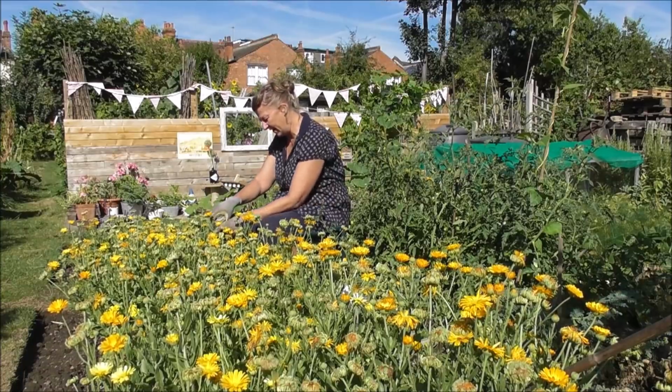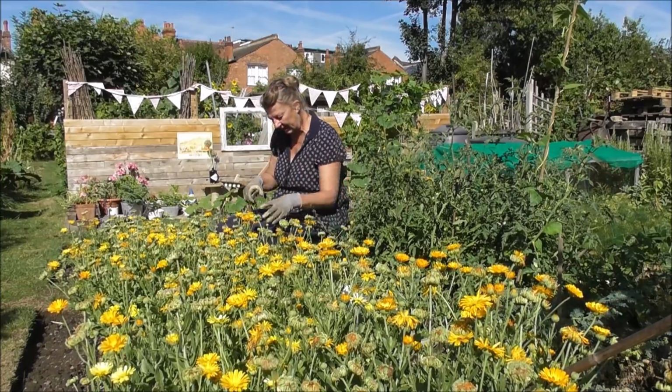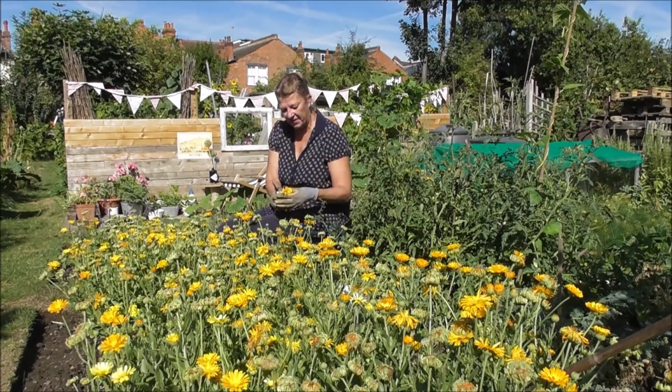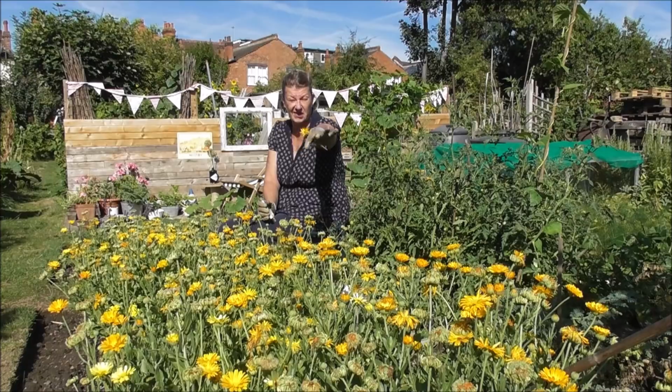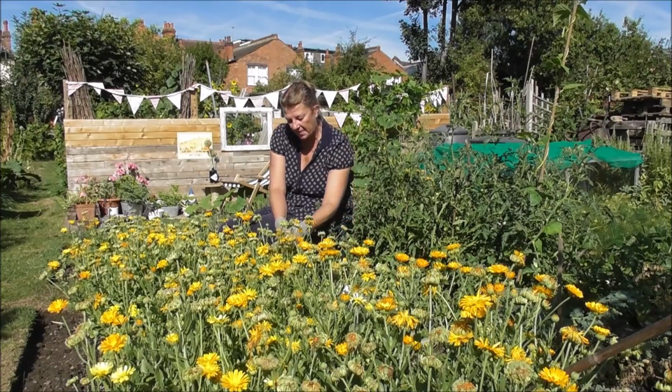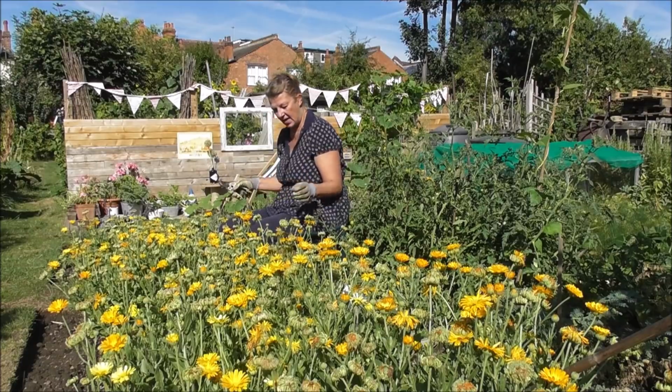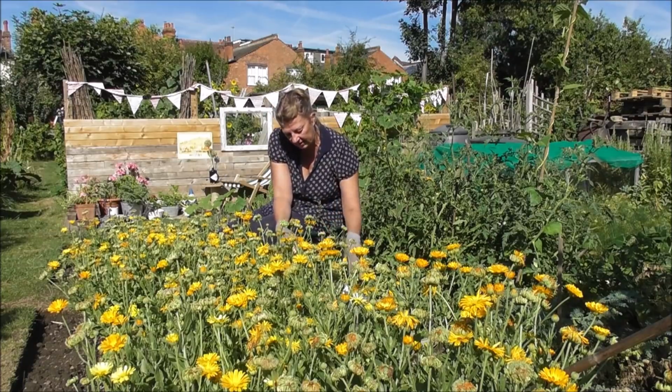I've got a deadhead bucket and a blooms bucket. Don't get in a muddle, Vivi. And even some like this, which are starting to go over a little bit. I'm going to save those for their petals. Every petal helps.